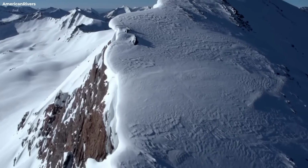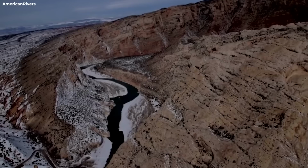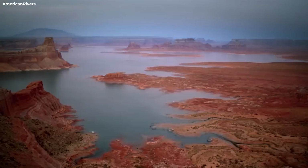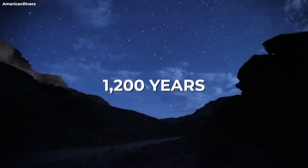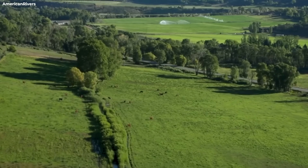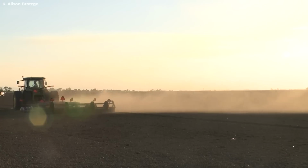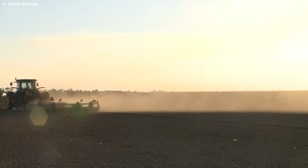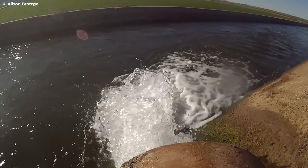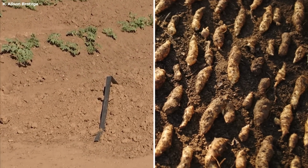The dwindling amount of snow and rain is one of the reasons why the Colorado River is shrinking. The West is in its 23rd year of drought, which, according to research, may be the driest period in the last 1,200 years, exacerbated by climate change. Then there's the sheer number of cities and farms sucking away that water. Approximately 3/4 of all the water consumed by humans from the Colorado River is used to irrigate farms, which supply nearly all of the nation's winter vegetables, among other things.